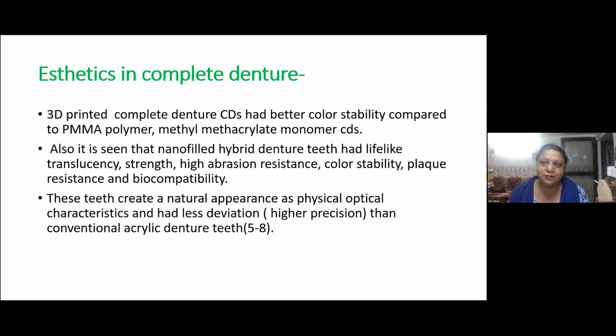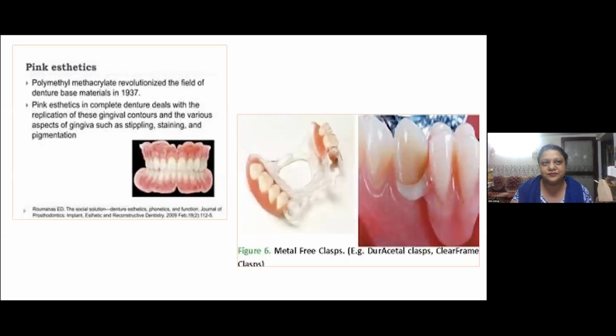So these are some materials that we are discussing. Now, these teeth create a natural appearance as physical optical characteristics, and they had less deviation, that is high precision, than conventional acrylic denture teeth. So definitely they have more lifelike natural aesthetics. So it's good for the patient.